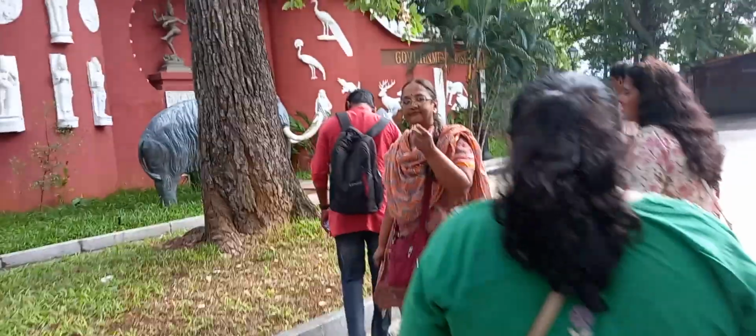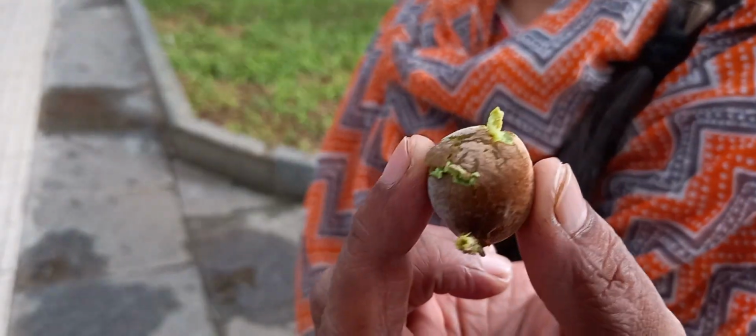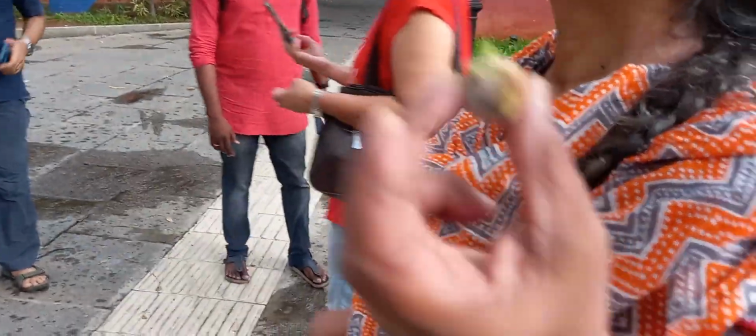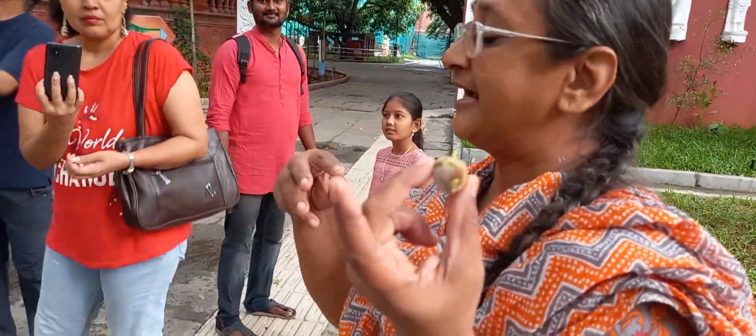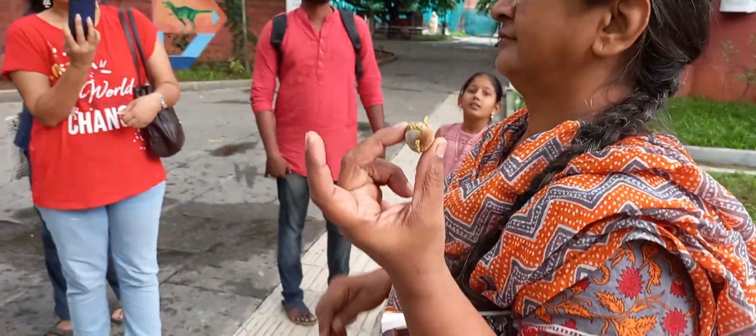It's a fruit, yeah, of this tree. Sir, anybody knows what tree this is? It looks like Illipai, but look at the rounded leaves. Remember, Illipai had long leaves. It was Madhuca longifolia.